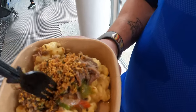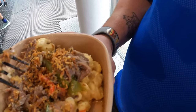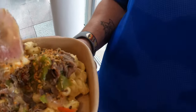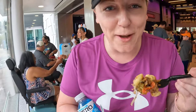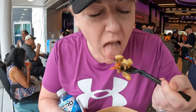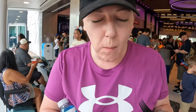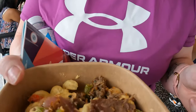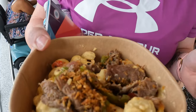Okay, here is the mac and cheese. It smells so good. Wow. Okay, first menu item of the Food and Wine Festival. Matt, that is so nice. Wow. The smell's really nice as well.